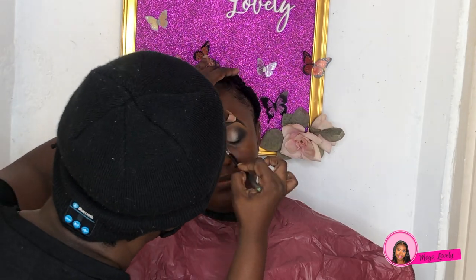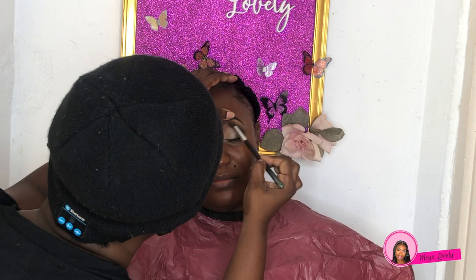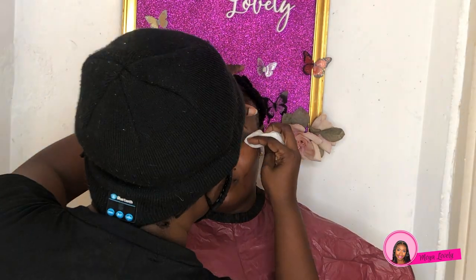As you can see, the blue shape is more contoured. I'm really blending out all of these pigments and colors together, and I'm doing this with a clean brush. This is a part that you guys generally don't see, but it's a part of the process.